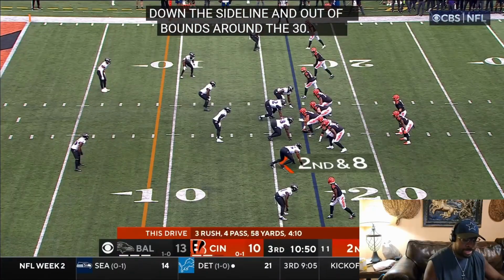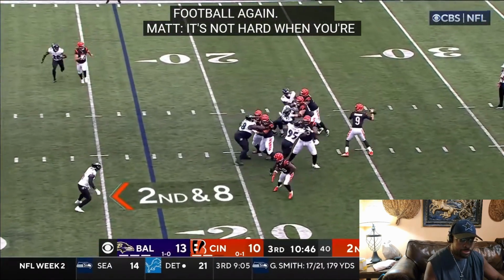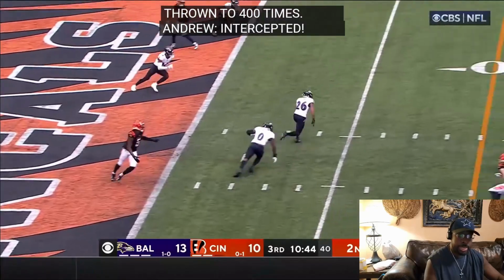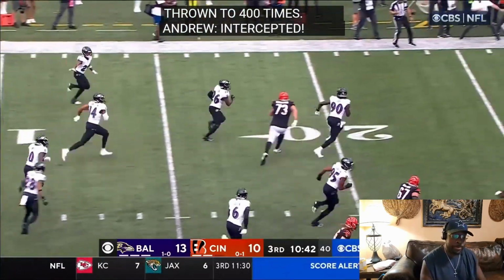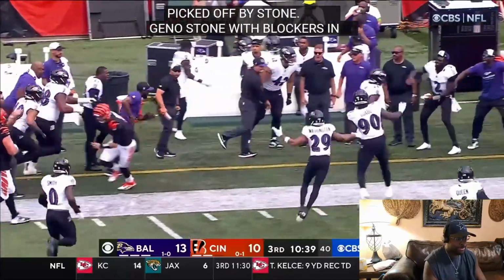All right, can Cincinnati respond? Statistics have been in field goal range. Chase at the bottom of your screen. Burrow to the end zone. Intercepted. Picked off by Stone. What? Gino Stone with blockers in front, and he goes out of bounds.